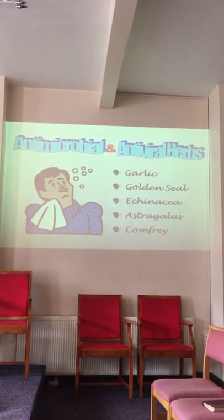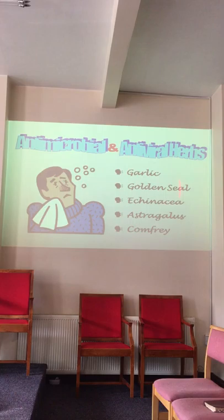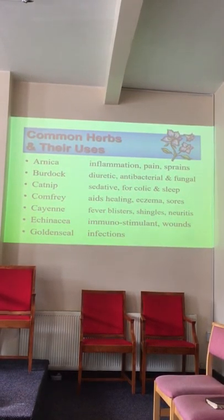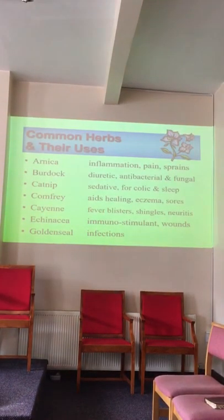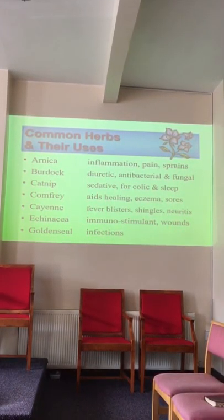It's an anti-inflammatory herb. All right, so these are some herbs for viruses, but I want to get to how you prepare those things. This might be of value to you, but you might not need to know that. But this is just to show you some of the herbs and what they are used for, basically.